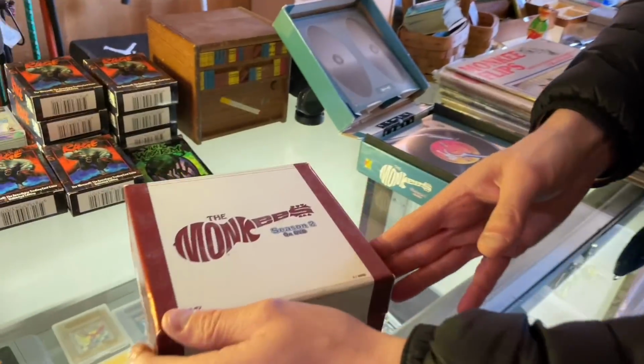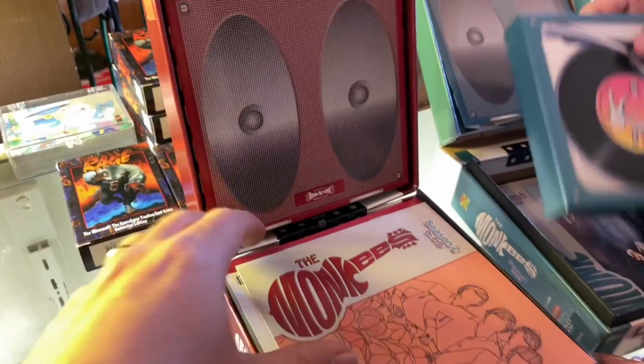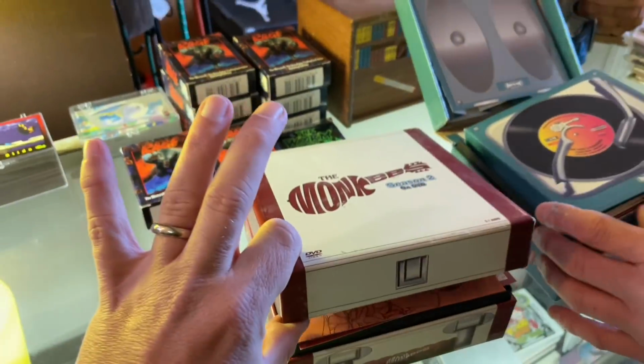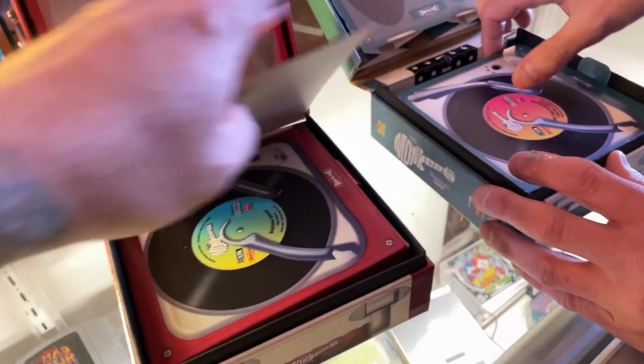The Monkees just keep on coming. So the owner just came over and said, "Oh wait, there's more." Look at these. They got season 1 and 2. Unfortunately, these are the only seasons of The Monkees in the original packaging. These really cool record player packagings. I have this one in that package, but I have the second one in kind of a newer re-release of the packaging.